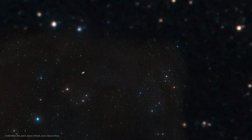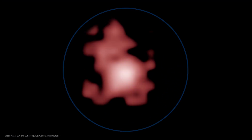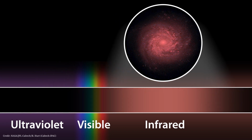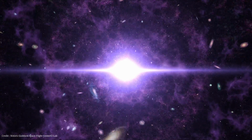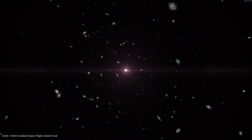Therefore, JWST can pick up the very oldest and faintest light in the universe, which had gotten redshifted to the infrared range. It will be able to see the formation of the very first stars and galaxies, which would tell us a lot about the early universe and the Big Bang, and can bring light to the mysteries that were till now hidden from us.